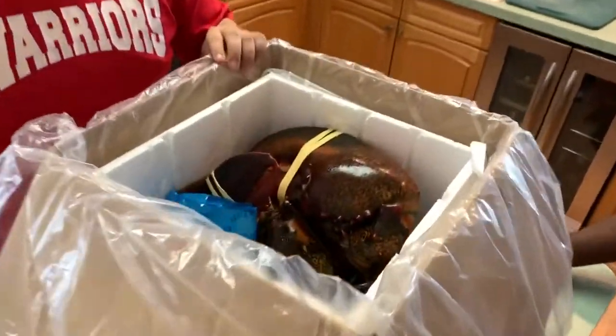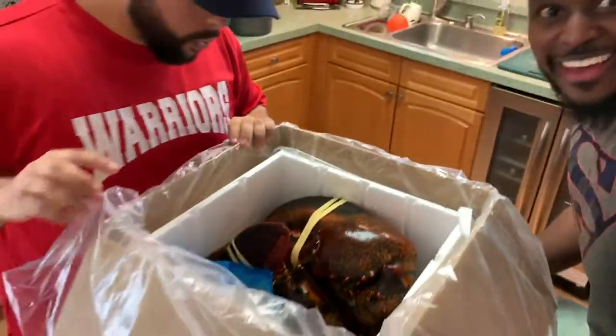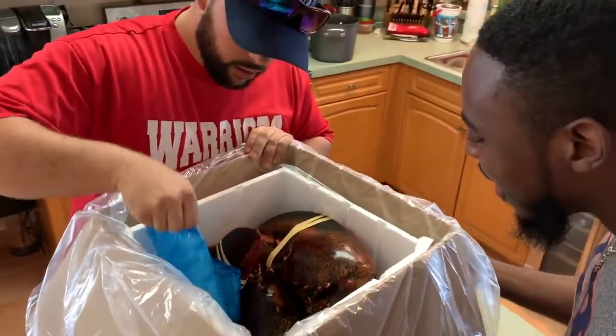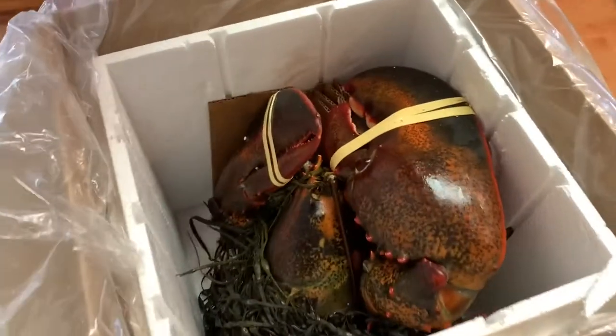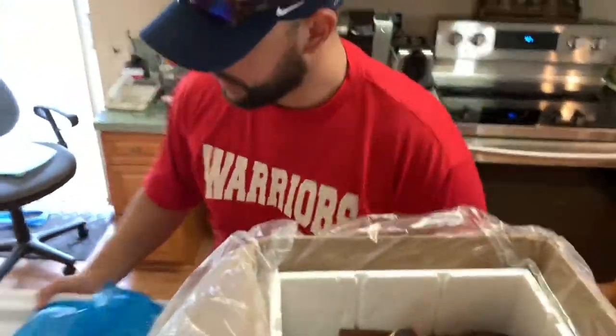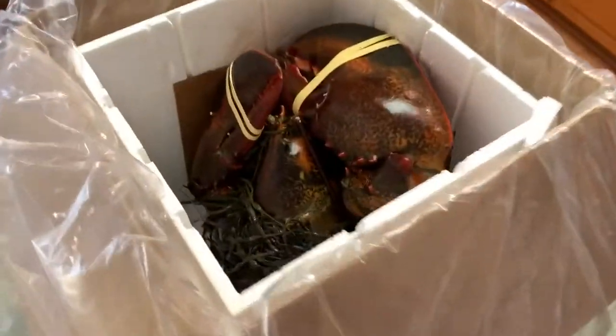All right. Oh my God! Look at the claws on that thing. Look at the size of that. How much ice is in it? There's just these, is it two bags? Ice? What? It's literally 15 pounds. Oh my God. Hold on, I gotta move. It's literally 15 pounds.